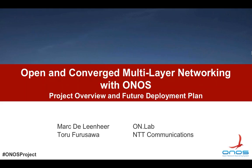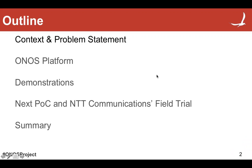Okay, with that said, let's quickly review the agenda for today. First, I would like to talk to you a little bit about the context and problem statement. This is very high-level stuff of why converged multi-layer networks are important and why we should be doing this. I don't think I will be telling any new things here, but it's important to set the context and to manage the expectations for the audience.